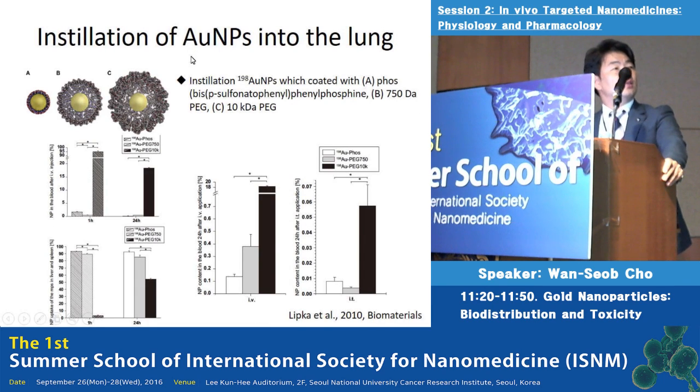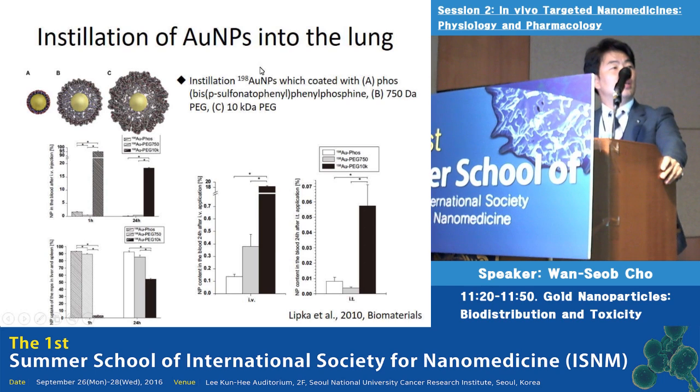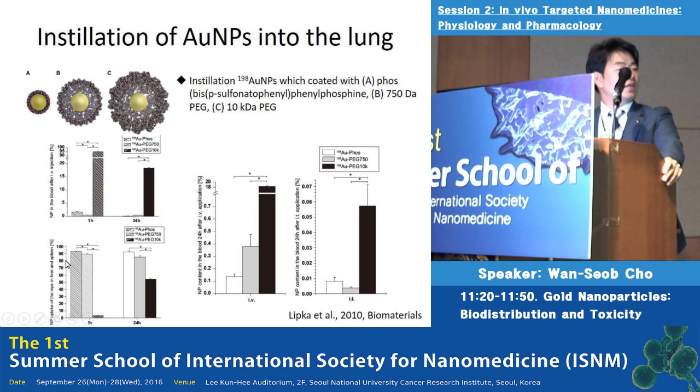And this study instilled gold nanoparticles into the lungs of rats. For this study, they also used the 198 isotope gold nanoparticles coated with POS, 750 Dalton PEG and 10 kilodalton PEG. And they found that the gold nanoparticles are retained in the lung. Not many fractions are translocated into the bloodstream. This slide shows that for the intratracheal instillation, less than 0.05% are translocated into the systemic circulation. However, when they were injected intravenously, very high quantities were observed in the bloodstream.